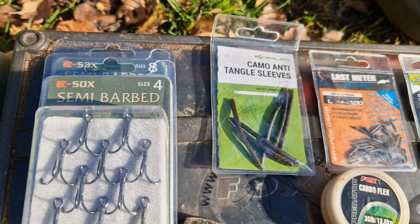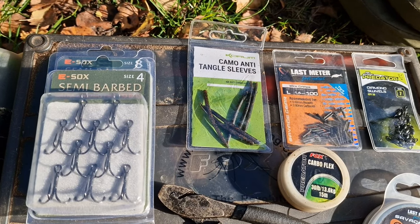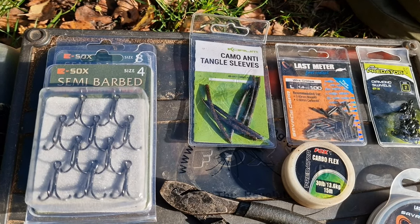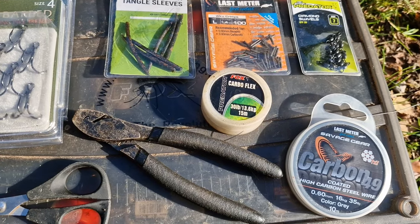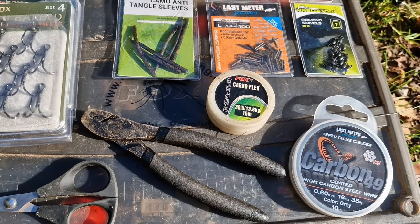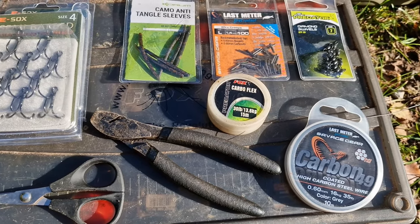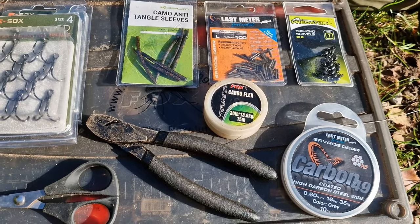Size 4 is my go-to pattern, the ones that I've got confidence in, and I've used them for a number of years now. When I first started, I picked up a pair of crimps, and a lot of things in piking, like your hooking tools and floats, are an investment in time. I've had them probably 10 years now, and they're still going strong and still doing the job.